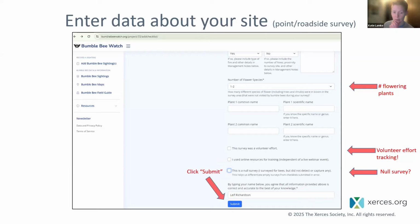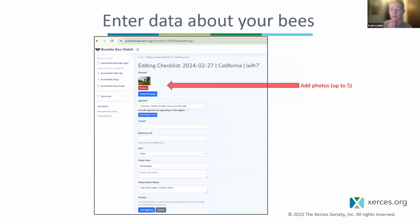But if you did observe bumblebees, it's going to bring you to another page and ask you to enter in photos. So for each bee, you're going to have this sheet of data to enter per bee. So if you saw 20 bees, you're going to do this sheet here that you see 20 times. For each bee, you can add up to 5 photographs. You can add which species you think it is from a regional drop-down menu. If you don't know what species it is, it's totally okay to leave it as bumblebee or Bombus sp., and somebody on the back end will assign it an identification.